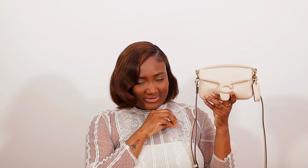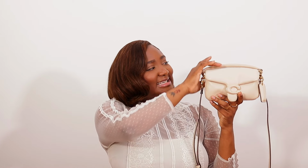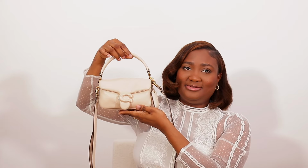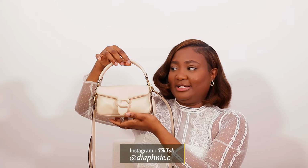But this is super cute. Next up, we have Miss Brick the Internet herself. Okay, this is the Pillow Tabby. This is the mini one. Absolutely love her. When I first got her, I was obsessed. I'm still obsessed now. This is a bag that I have nothing like in my collection. I love this color. Surprise, surprise. This is the chalk color. I told you guys, I have nothing but this color in my collection.